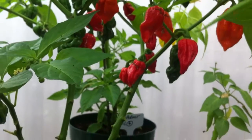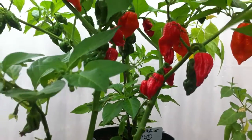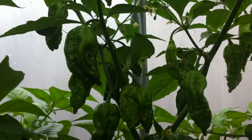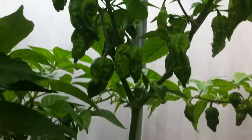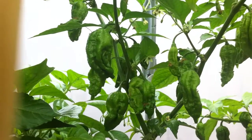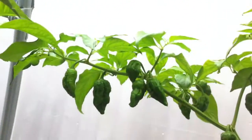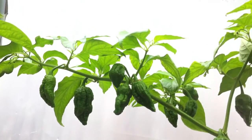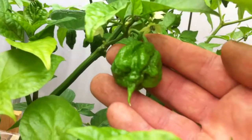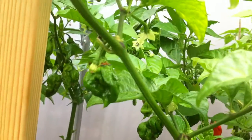Label says red 7 pot. I'm not sure if that's right, but they're certainly ripening. And some butts there, again waiting to ripen, looking nice. There you go, shots of all of those. Some more in the background there, I think they're Nagas. Yeah, Nagas in the background. Oh, and a Reaper plant in front of me. More Reapers.